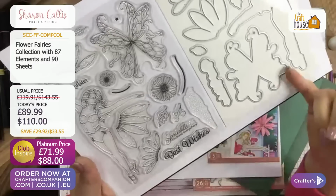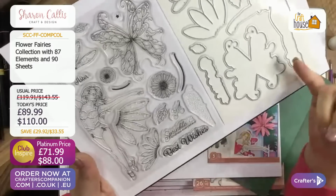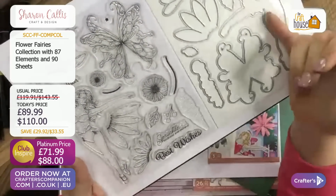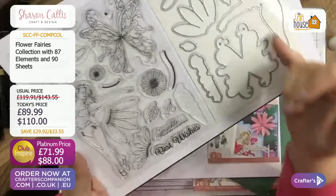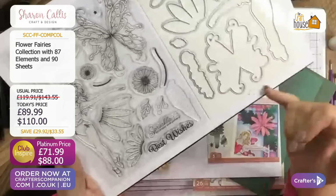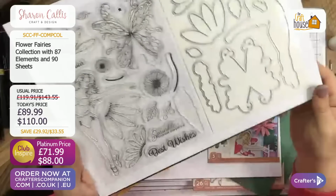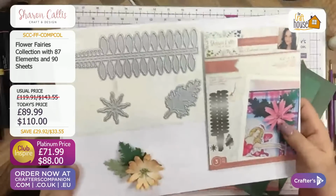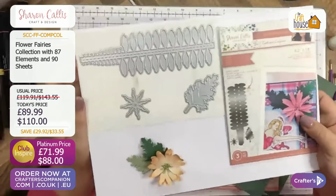And of course, then we have the outline dies. The outline dies are for the petals, for the sentiment, for the body silhouette shape as well, and then of course for the wings. So that's Aster. And then Aster of course comes with her own flower, which is a quilling flower die.